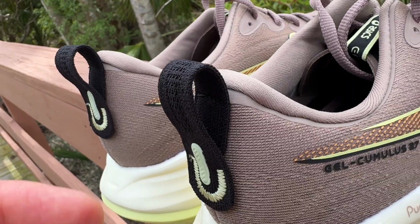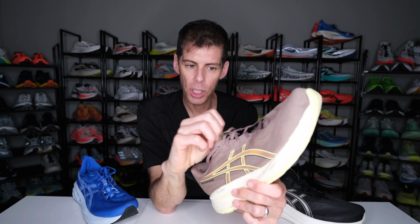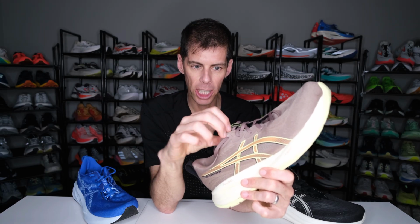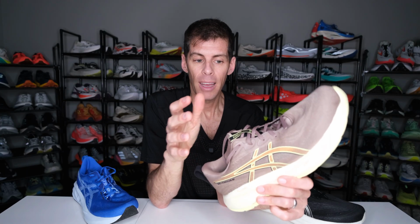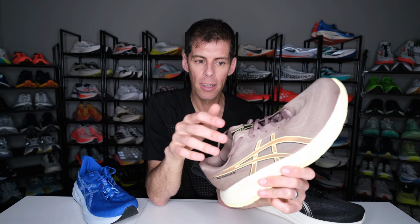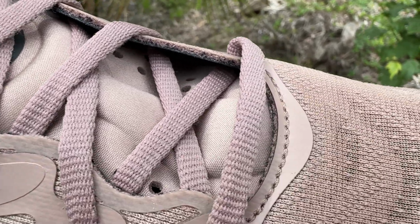The padding of the heel collar is not recessed on the Cumulus, but we do have a knit heel pull here on the back, and we do have a tongue pull right on the top of the tongue. Now, in the Cumulus 26, Asics was using a stretchy knit tongue, but for the Cumulus 27, they have done away with the stretchy knit tongue, and we have a more typical tongue. It's not too thin, but there is a little more padding than there is on the knit tongue on the Nimbus. So perhaps if you do suffer from a little bit of lace bite across the top of your foot, perhaps the tongue on the Cumulus could work better for you. However, on the downside, it's not quite as aerated as that knit tongue, so may not be quite as breathable.